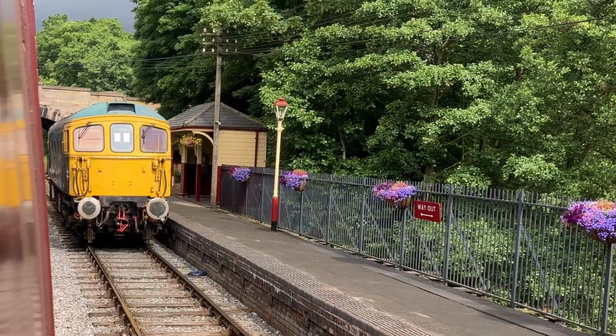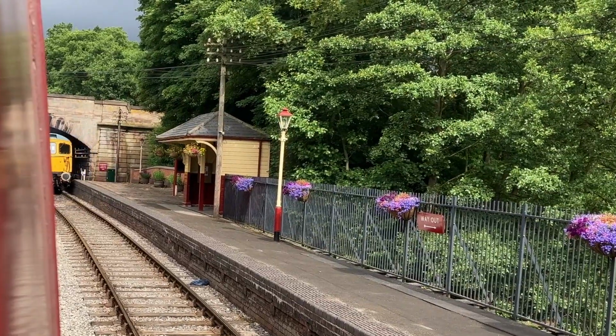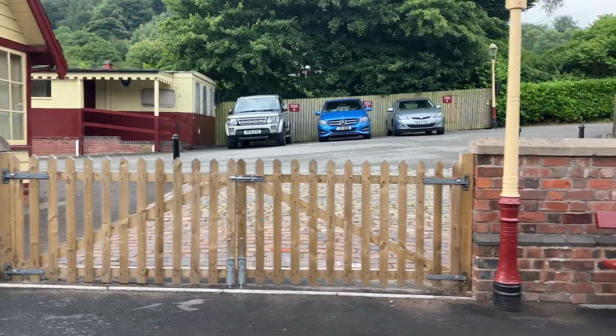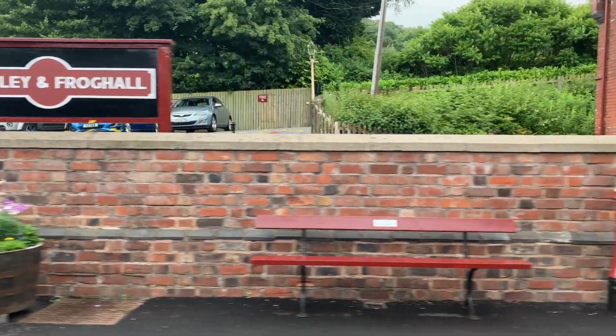Back outside, the Class 33, named Sophie, does a quick run round to the other end of the train, getting ready to pull the first service of the day. And shortly afterwards, it was time to depart Kingsley and Froghall and begin the journey.